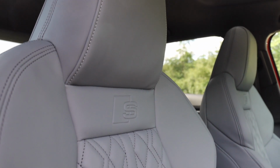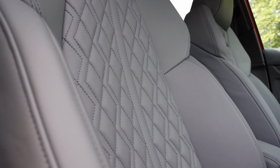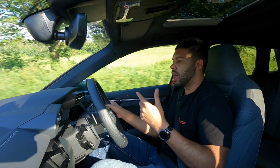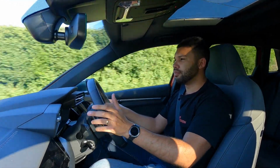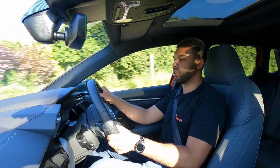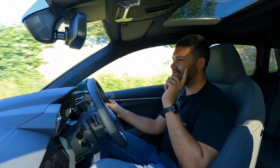These nappa leather seats are very comfortable. However, I will say that when you're cornering hard, they don't offer as much support as I would personally like. I would like these seats to hug me a bit more. Plus the material is a little bit slippery. So when I'm cornering hard, I do feel like, I'll give you an example, because it's not exactly the hardest corner, but as you can probably see, I am moving about from side to side, and I don't like that.